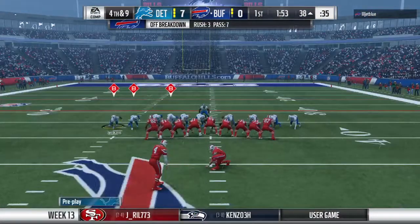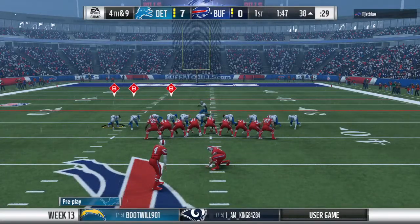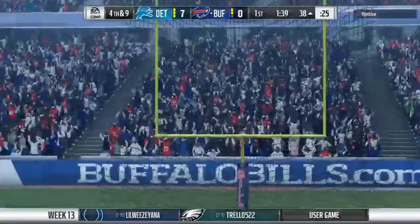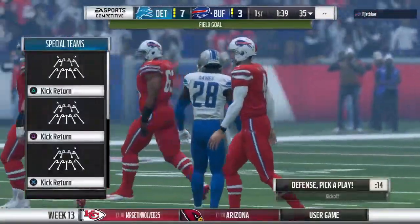On fourth down, Sean McDermott trots the field goal unit out there. This officially a 55-yard attempt. And he has got it from 55 yards away. That was never in doubt.